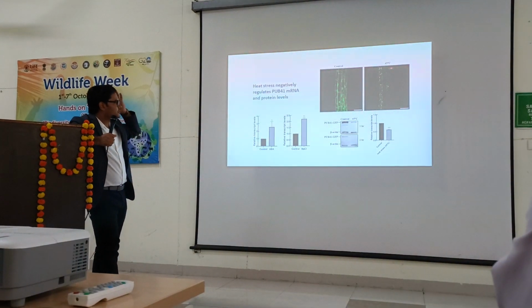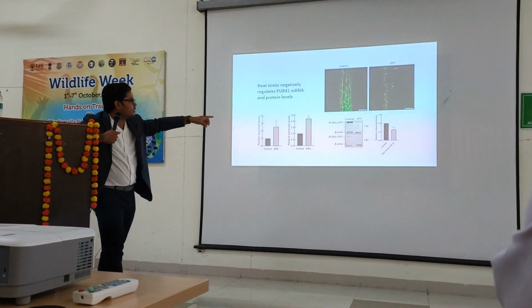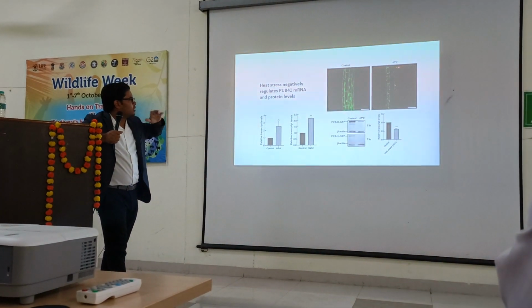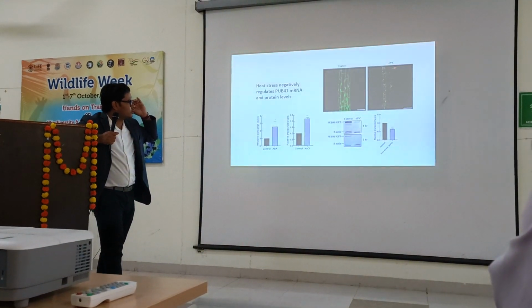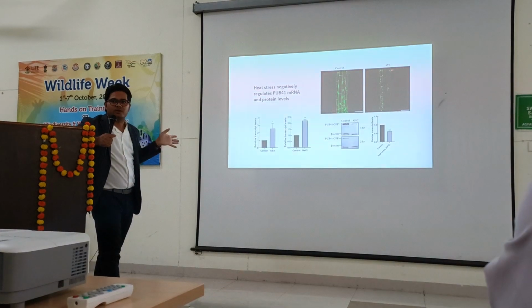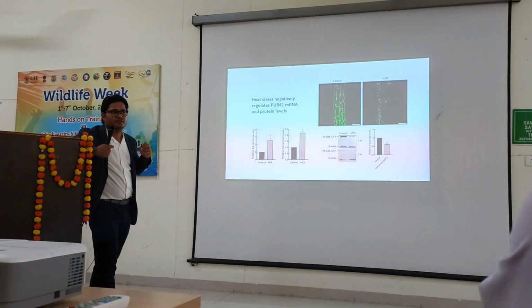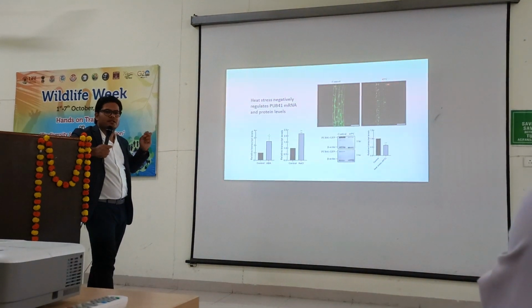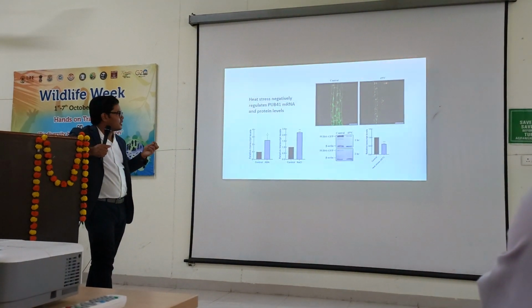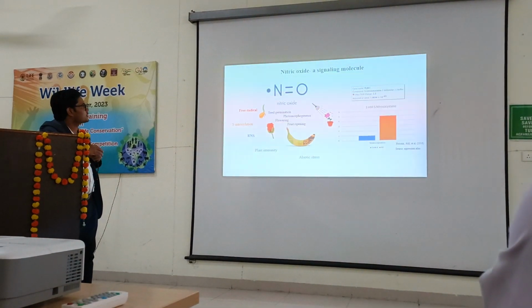There was also a stress where the protein levels were completely suppressed. In 1 hour of 45 degrees Celsius treatment, the protein was reduced to a high extent, and with 2 hour treatment, the protein completely vanishes. Also the mRNA levels go down. So this suggests that PUF1 is negatively regulated by heat stress, and we'll check further what happens in the overexpression lines. Can you go next?